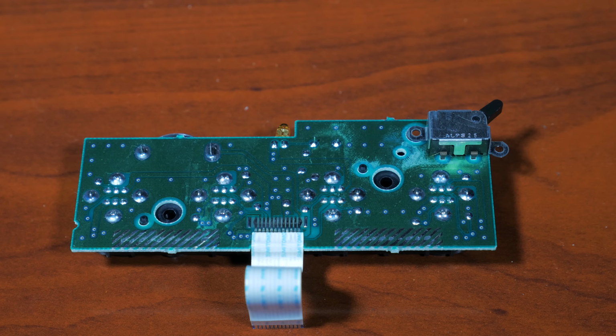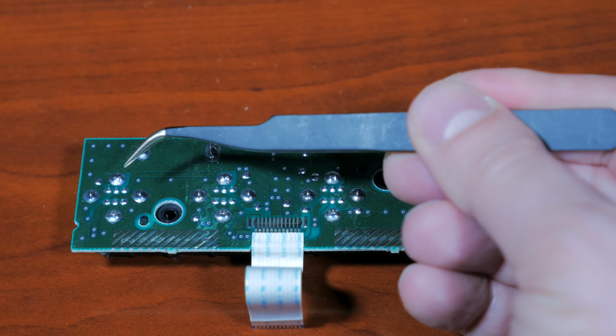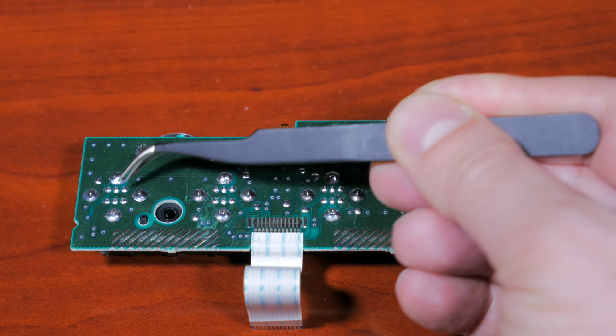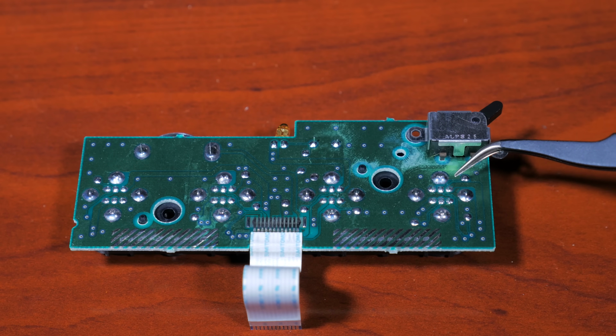Now the next thing we need to do, in order to attach LED lights to this board, we have to identify a plus 5 volt source and a ground. Now the good news is this mod has been done many times before, and on each of the control ports, as you can see, we've got control port 1, 2, 3 and 4.